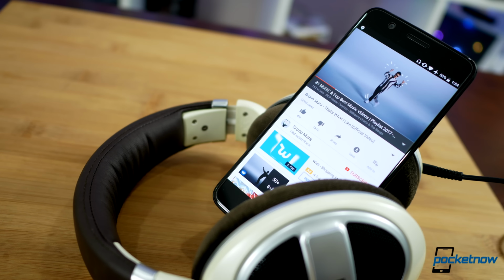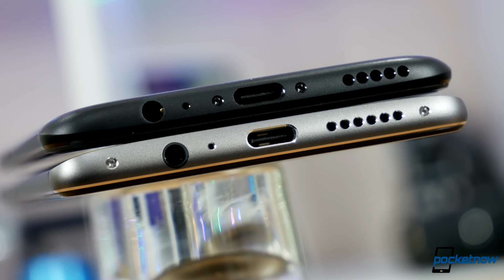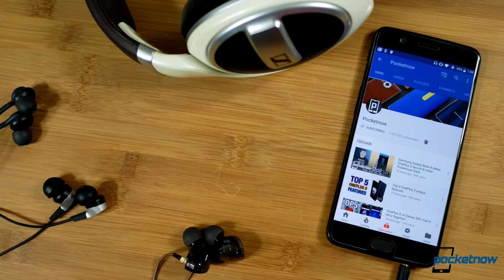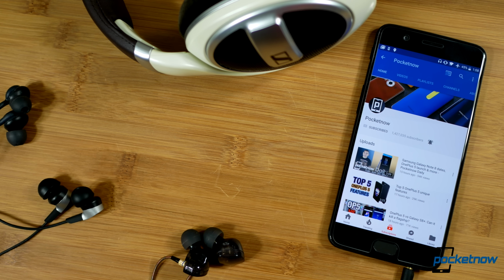The audio contest returns us to a closer battle. Few are going to be much impressed by the output on a mono bottom firing speaker, and both phones are competent in that regard. It's the headphone battle which is a small victory for the OnePlus 5.